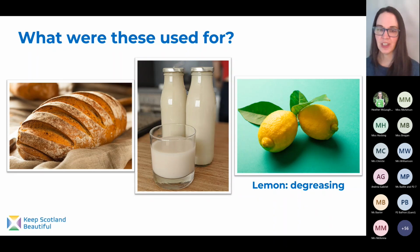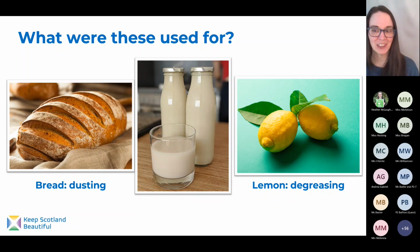Now, which of these other two things were used for dusting? Which one do you think was used to get rid of dust? Is it the milk, maybe? Or was it the bread? Which one? Kind of an interesting thing because I don't think many people do it this way anymore. I'll tell you. It was bread. The soft part of bread was used to trap dust. Interesting. Nowadays, we would use a cloth and a spray.